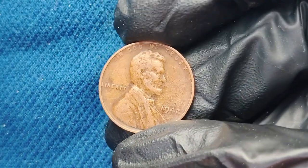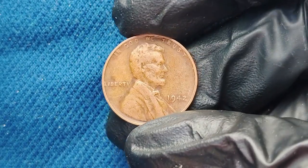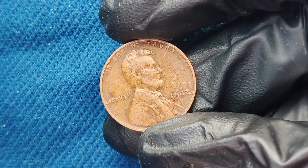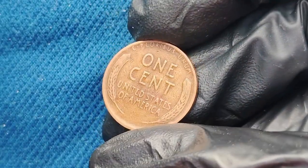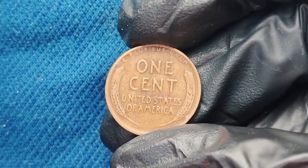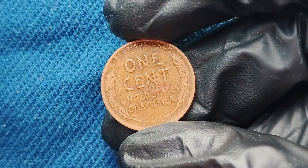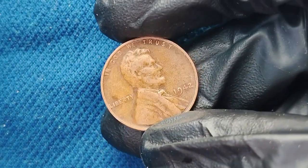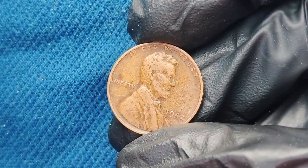In rare cases, in pristine, high-grade condition, these pennies have been reported to sell for astonishing sums, up to $244,000. Yes, $244,000 for a single penny. How is that possible? How can a coin made of mere copper during World War II skyrocket to such astronomical values? The answer lies in rarity, condition, and history.